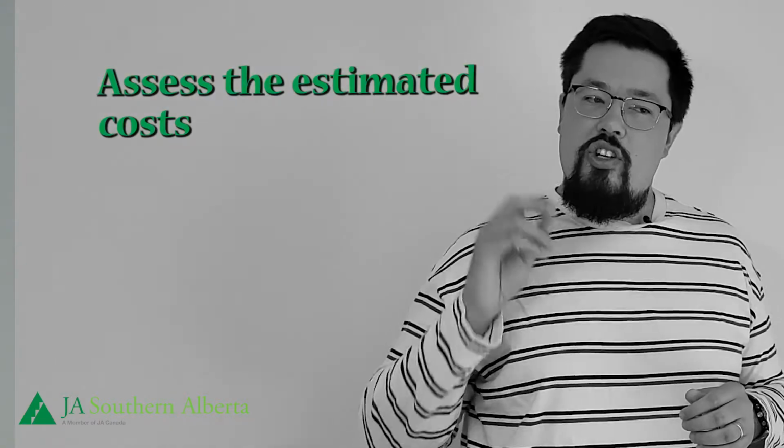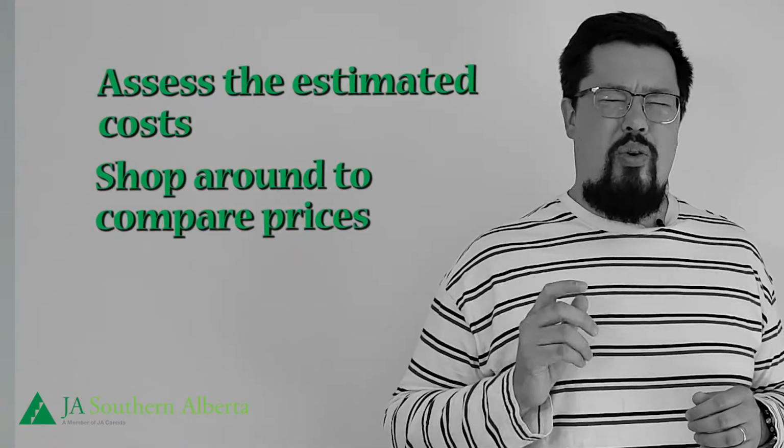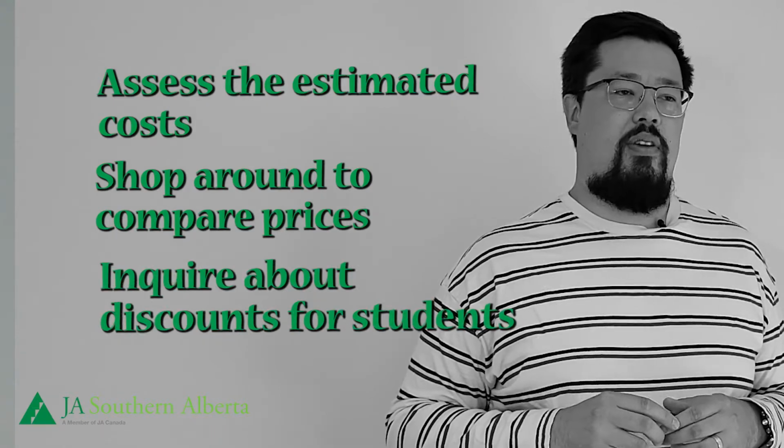Make sure to communicate with all other departments through this process. The more communication you have in meetings and out, the less likely you'll be to make costly mistakes. When sourcing, always remember to assess the estimated costs, shop around to compare prices, and always inquire about discounts for students, more common than you may think. Be careful about purchasing online. Try and evaluate that quality in person if possible. Delegate and assign roles where you are able to.